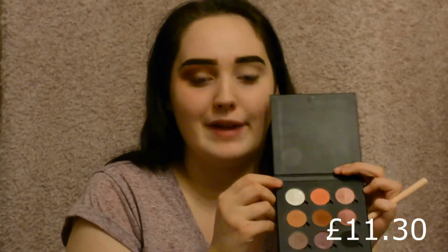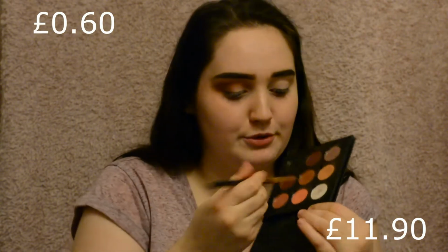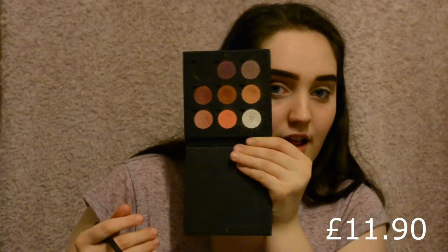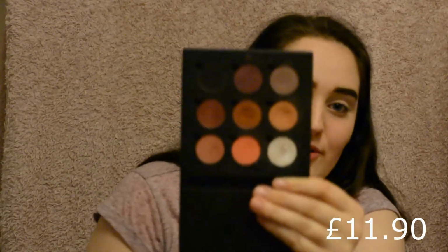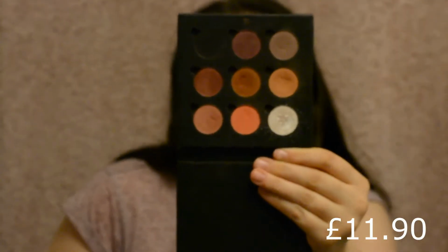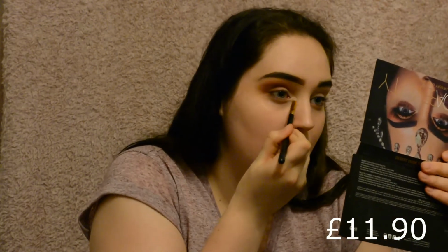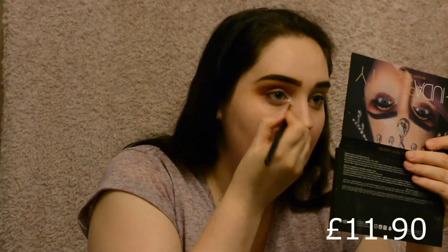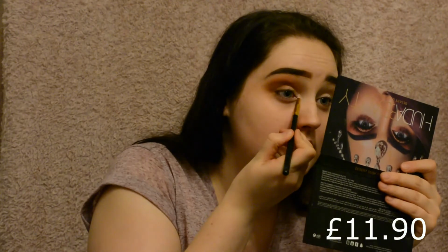Now for the inner corner highlight, I'm going to try and use this ice shade up here that actually has so much kickback. I don't know if you can see this. Can you see that? It's just left fallout everywhere, all over my hands and everything. So yeah, if it works well, I don't mind too much, but let's just see. It's not too bad. It's definitely quite blinding, but it has no base to it. It's just the glitter, and it's falling all over my face.